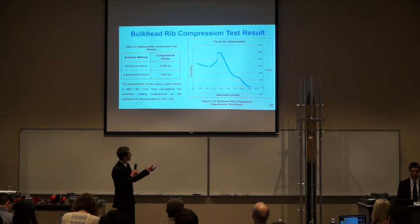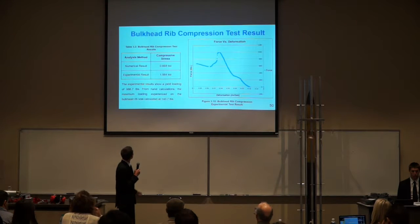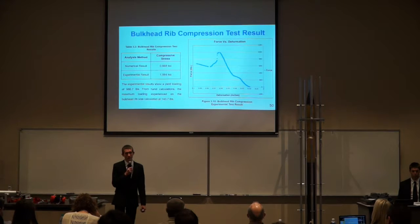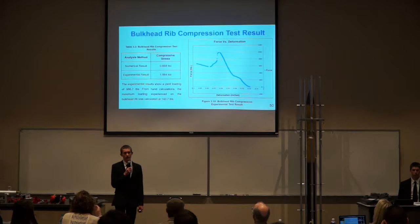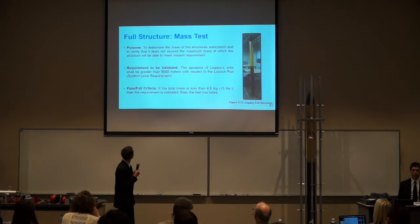Here you can see the data that was gathered during the test and the numerical result for the compressive stress that is expected to be encountered in the ribs during the mission, and the experimental result, which as you can see exceeds 1 KSI and therefore the requirement is considered to be validated.